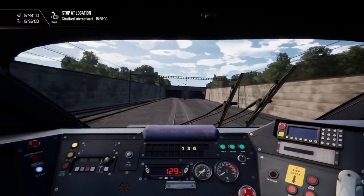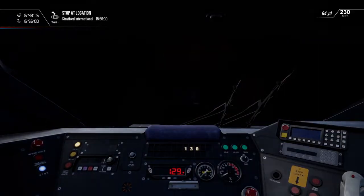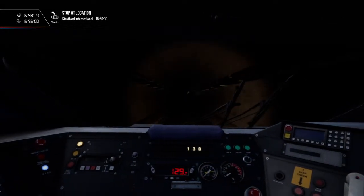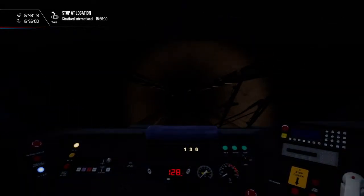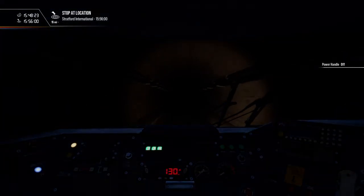You can set the game up so your HUD display on the screen here won't change, but the in-cab stuff's automatic. To be honest, I can't understand why you wouldn't want everything to be synced up anyway. It just gets too confusing otherwise.